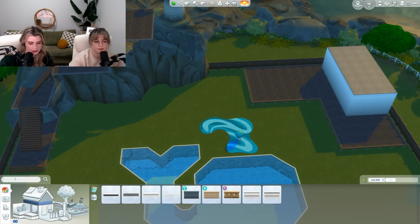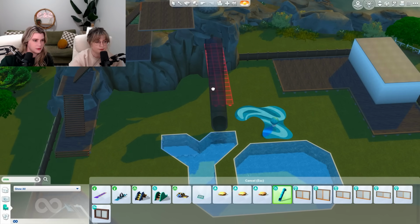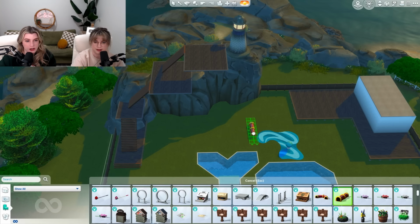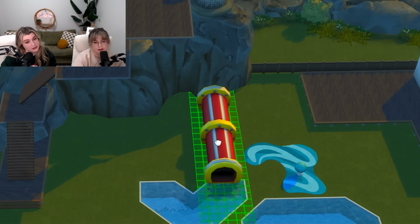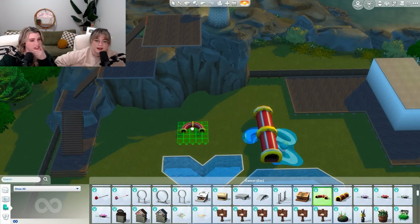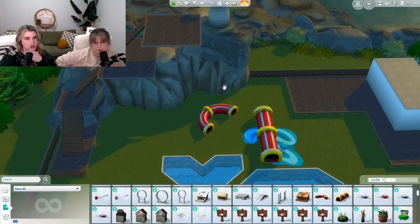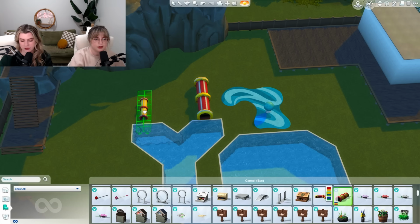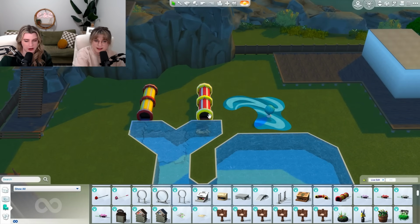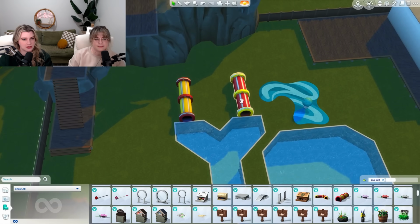What I really want to use is the treehouse slide, but we can't because it's not available to be used. Cats and dogs is a slide. Oh, wait. Are you thinking of this? Are you thinking of the tunnels? You know what? Now I'm kind of thinking about the tunnels. That feels like it's going to be hard to do. Because if we took these as well, we could curve them up. Sure. They have different colors too. One will be the intermediate slide and one will be the scary major slide. Yes! I think we rotate them.